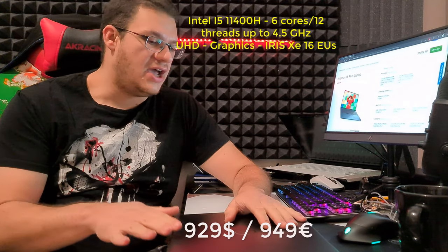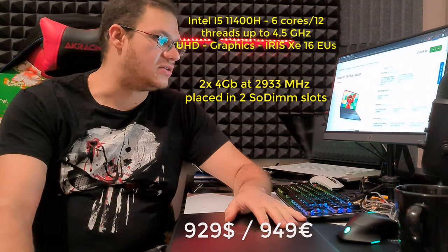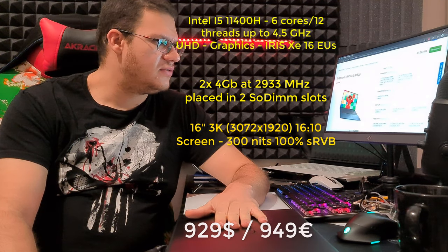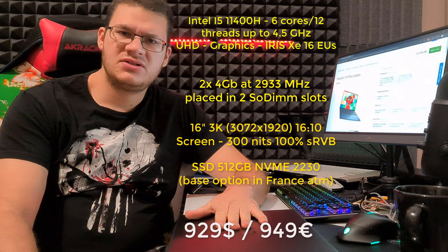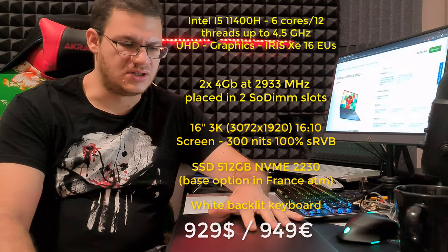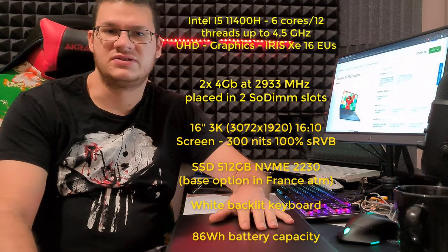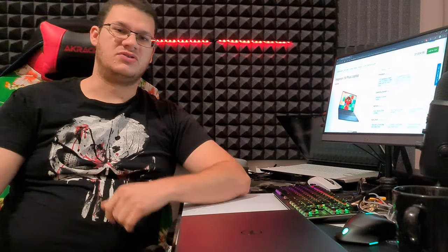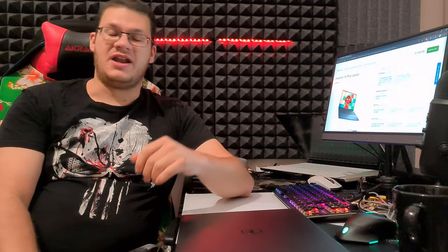And so I chose the base model right here, the i5-11400H, 8GB of RAM, you got the 3K display. I think there's only the 512GB SSD. That's not the base option, but in France that was the base model. 512 is the minimum. All right, so let's go for the review and I'll see you guys at the end.